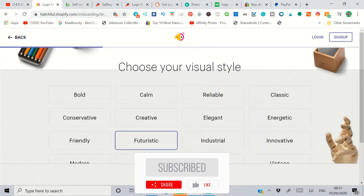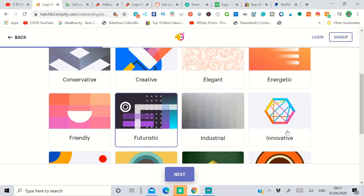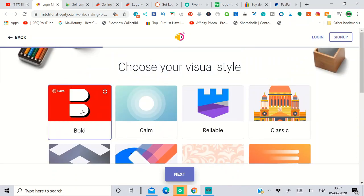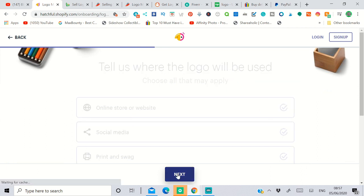Now click next. It will take you to this page. You need to choose what the style will be. Maybe they provide a style, or you can ask them what style they want, like reliable or classic, bold or futuristic, industrial, innovative. So I go with bold here and click next. Now type the business name, again provided by them. For this, for example, I put Tech World and click next.